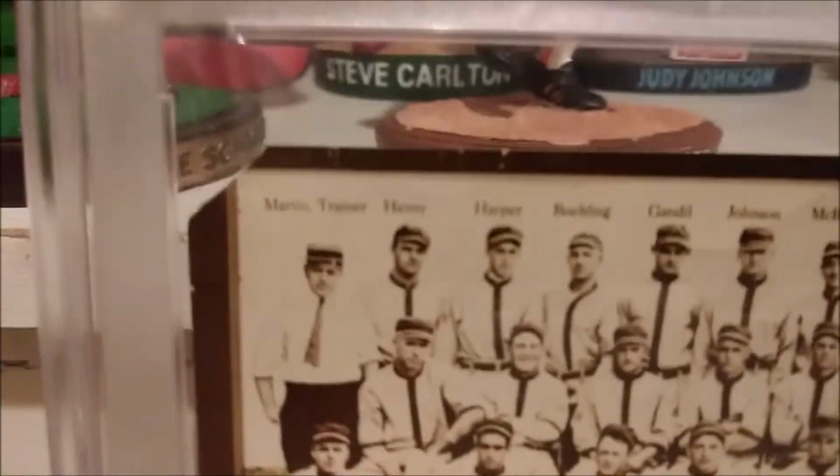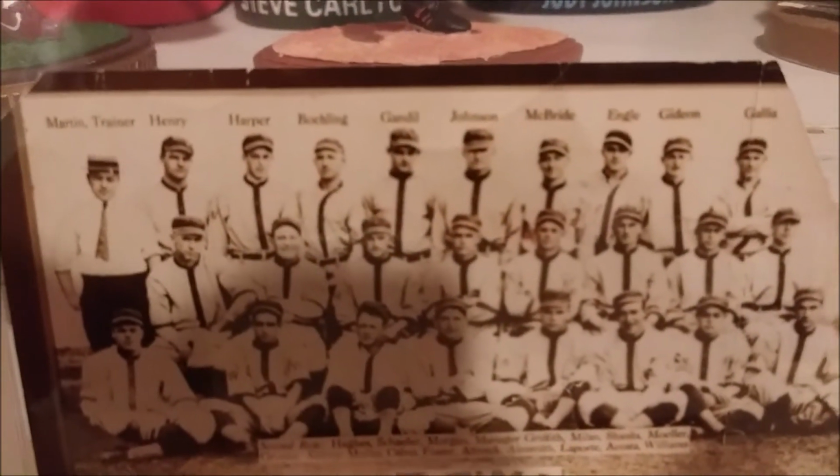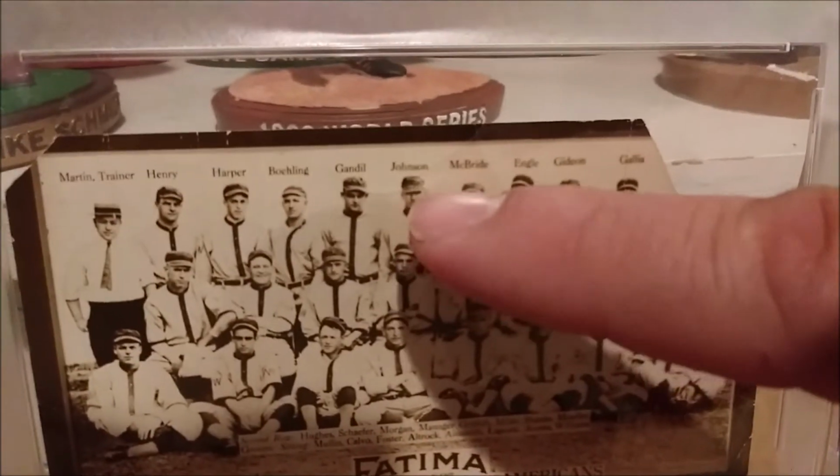And if you can see the names here, let me zoom in a little bit more. There's Walter Johnson right there. And next to him is Chick Gandil. If you don't know who Chick Gandil is, he was part of the 1919 Black Sox scandal. So right over here is Walter Johnson.